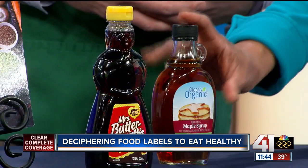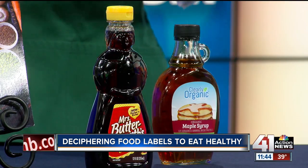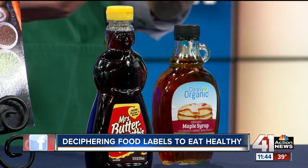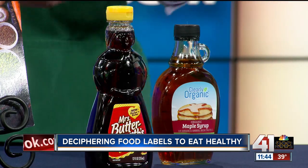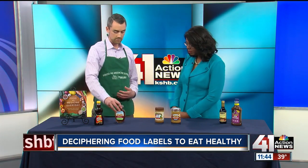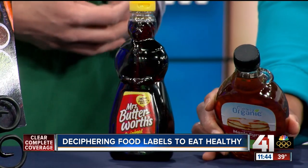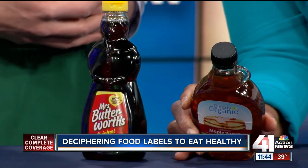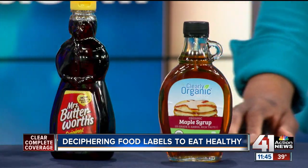That's so important. So let's start right here with these two. What's the difference? How do we look at that? What we're looking at here is that both of these are maple syrup. We go into the store, we want to put maple syrup on, but do we actually know what is in our maple syrup? If we look at the ingredients list, can you tell us what is in this one? Ingredients: pure organic maple syrup. Exactly, so this one is just one ingredient in the ingredients list.